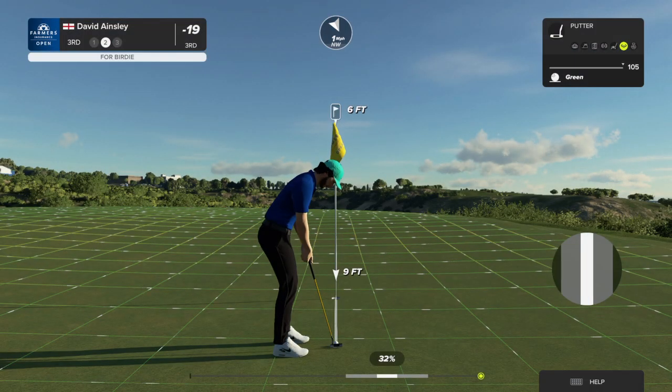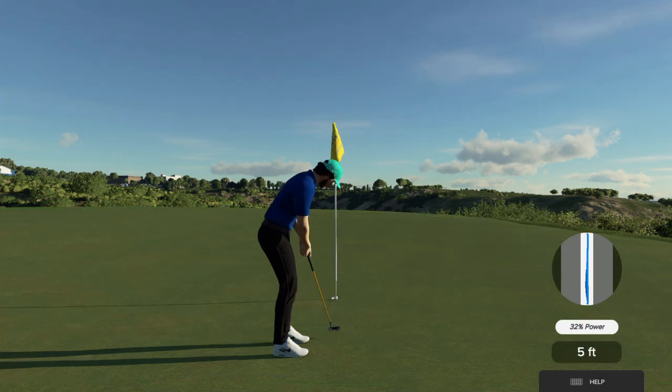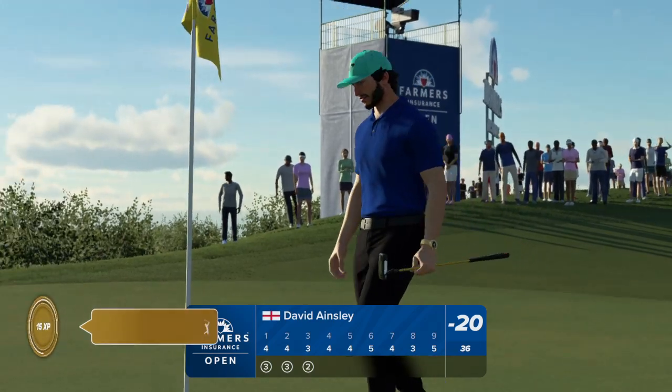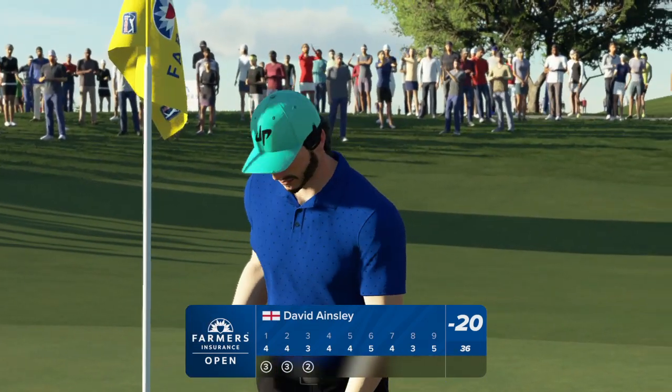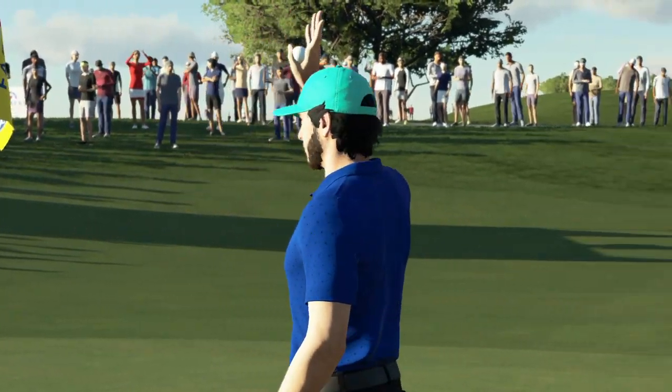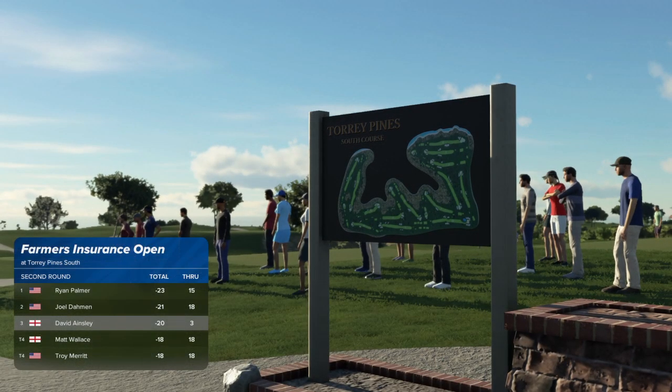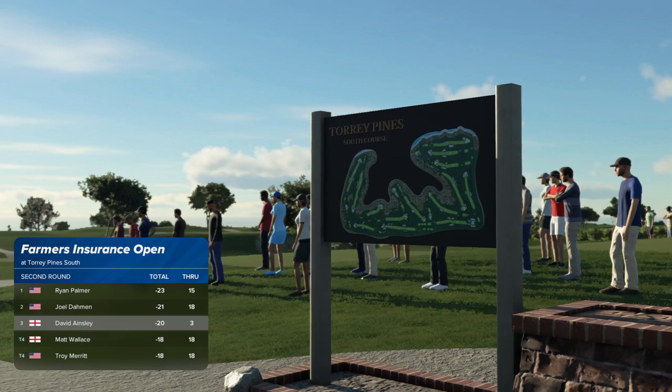This one's for birdie. Good-looking putt. And that will drop in for birdie. This player is putting for fun. Managing to maintain their position on the leaderboard.